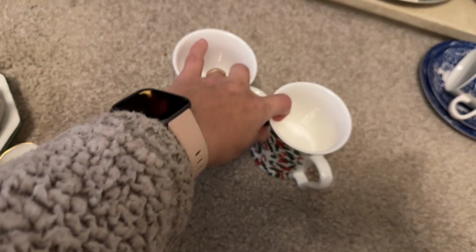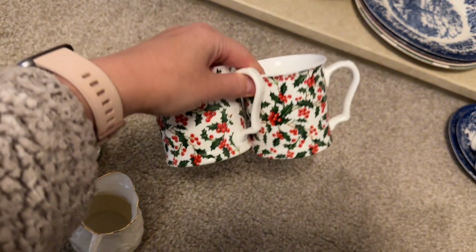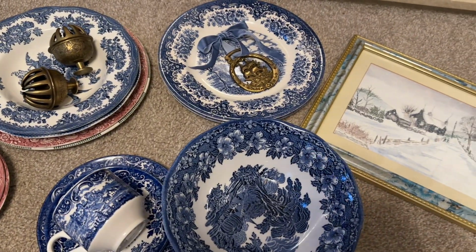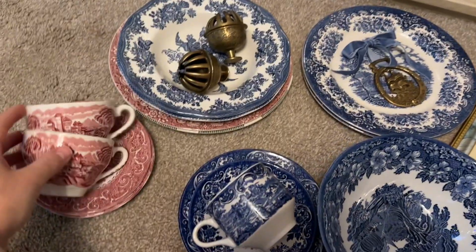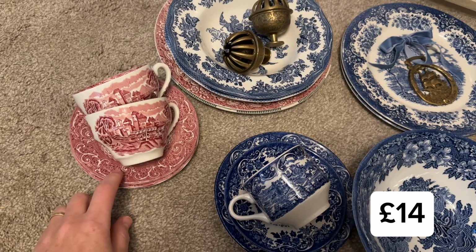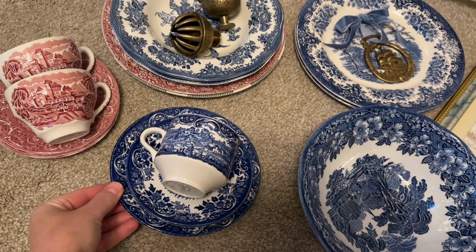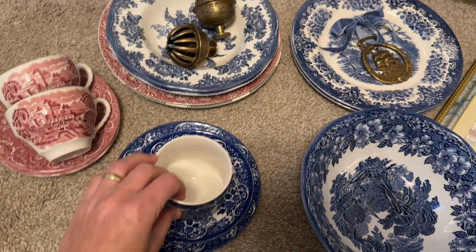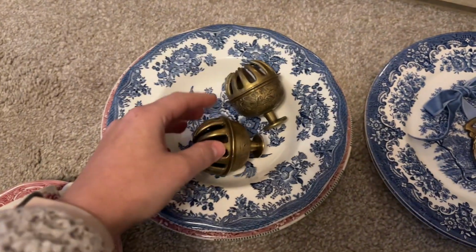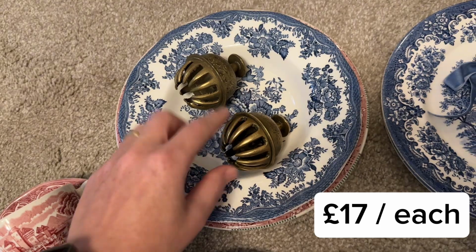And this set of mugs, with holly pattern, they were made in Ireland, and they sold for 20 pounds for the pair. And also someone bought all these things. It's a pair of these teacups. They sold for 14 pounds for the pair because they have some flaws, and I priced them to sell. This trio sold for 17 pounds. I have one more available in my shop. These 2 bells, they sold for 17 pounds each.